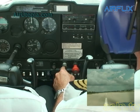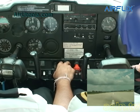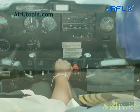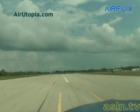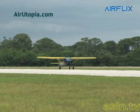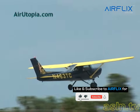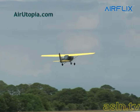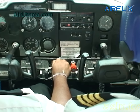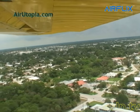Set up the airplane on the center line. He gives me the controls by what's known as positive exchange of controls. He'll tell me that I have the controls. I respond by saying my controls, and he says your controls. I add power and make sure that I hold the throttle in its place. About 500 feet per minute and pitching for 67 knots, or the best rate of climb in this airplane.